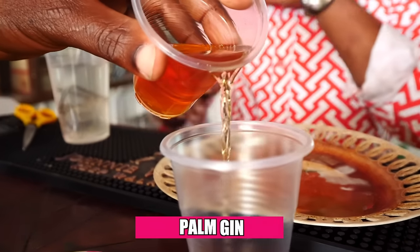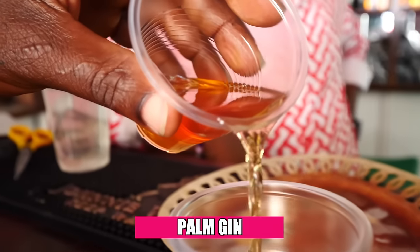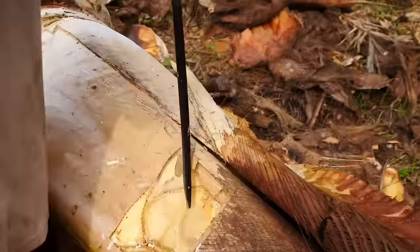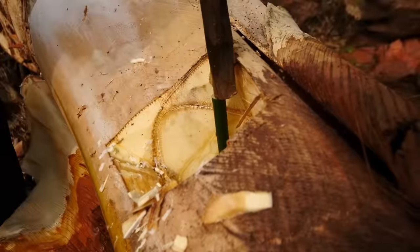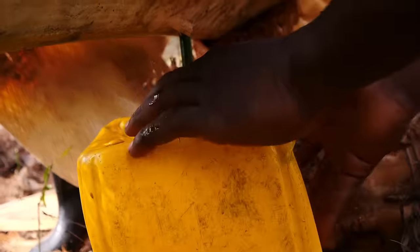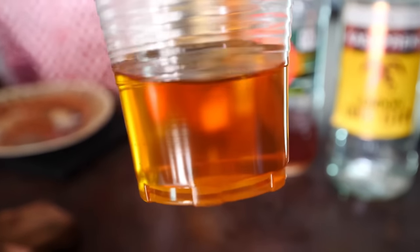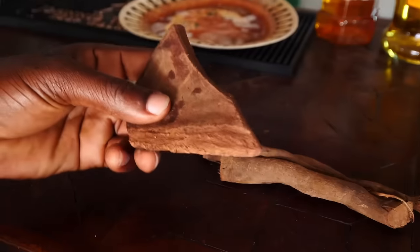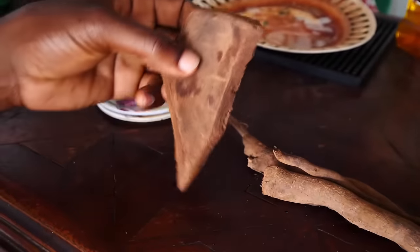So this is the palm gin. We saw the entire process of how they make the gin when we were driving up from Elmina all the way up to Kumasi. We stopped at a palm farm, right? We saw them extracting the wine or the sap from the palm tree, let it ferment, then distill. And this one, they actually mixed it with a few different herbs. So what is this? Tiger nut inside. They put mahogany inside. Just the bark of the tree.